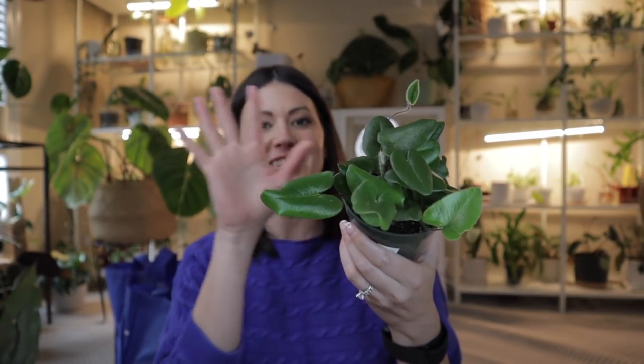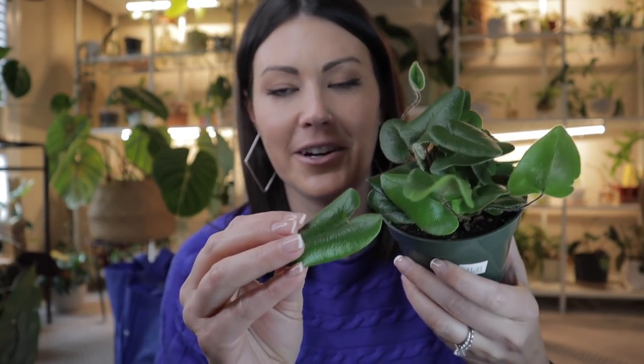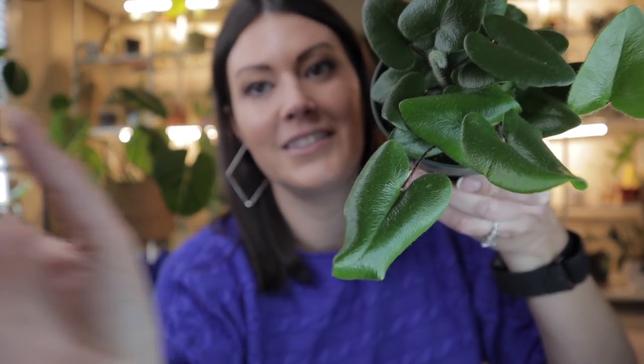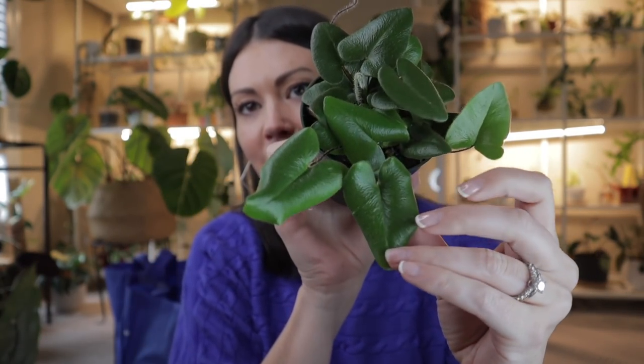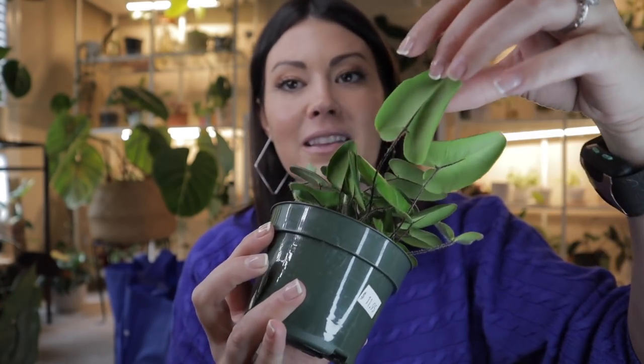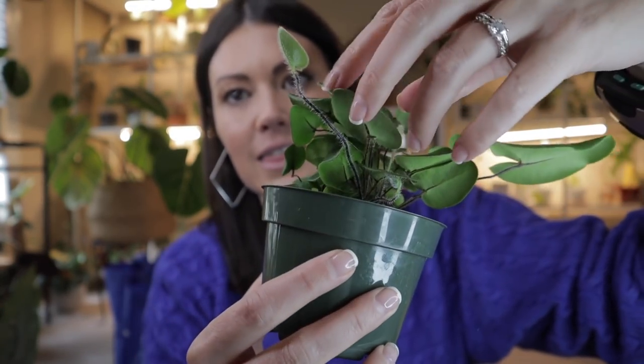Let me show you in case you don't know about the heart fern. I'm about to let you in on the cutest little plant ever. Clearly called the heart fern because the leaves are so ridiculously heart-shaped. You'll see it out in nurseries a lot around Valentine's Day because it looks so much like a heart and it's the perfect Valentine's Day present.